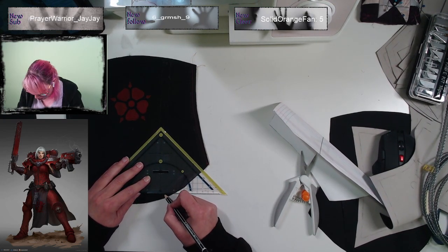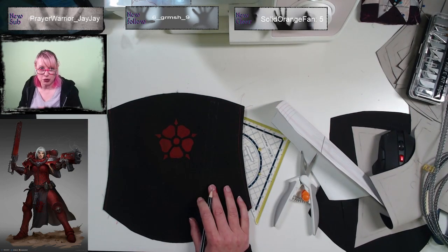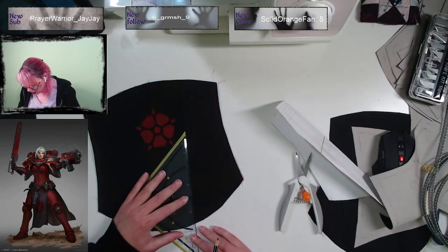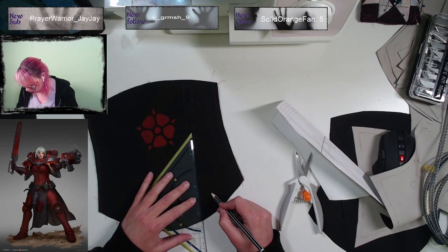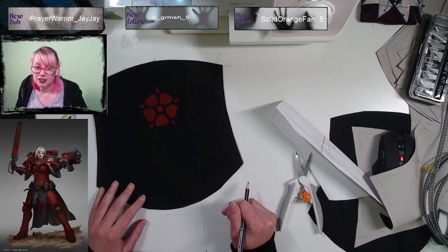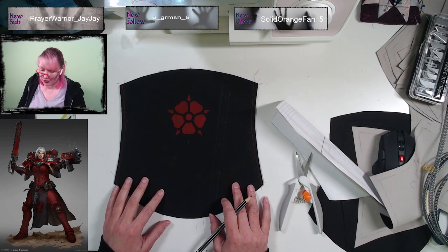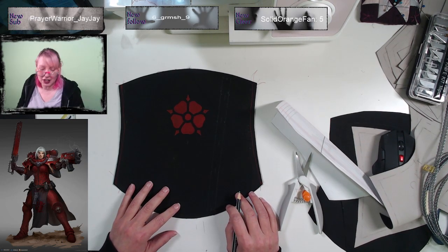I feel like we're doing really well on this corset belt. Look, we've got the emblem of the bloody rose on there, and we're stitching corset channels. So that's one. So that's the start of the corset belt. And now we have to do the other side.